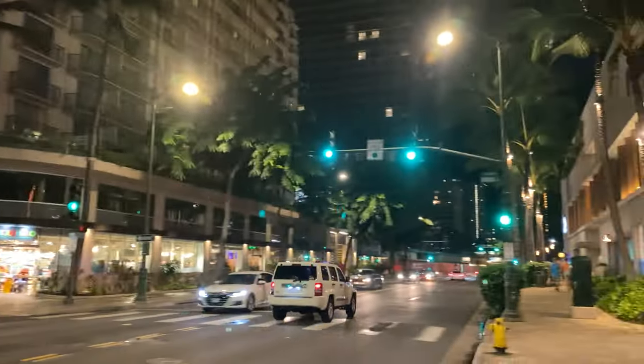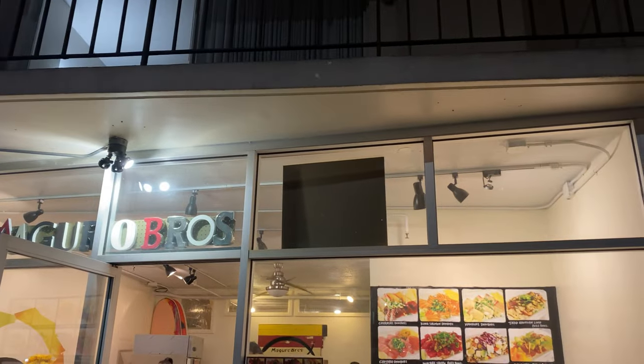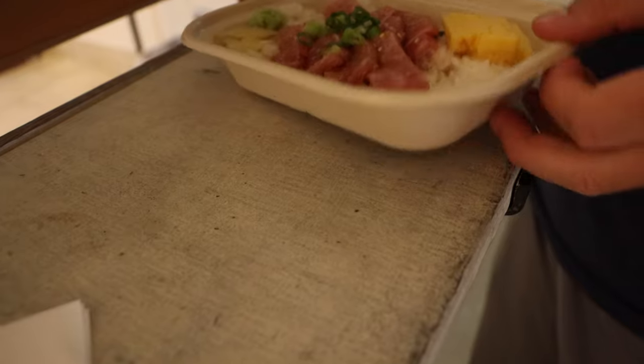We haven't done too much nightlife here in Hawaii because being at the beach all day takes a lot out of you. But tonight in Honolulu, we're gonna do a little food crawl, and it's a lively atmosphere here. It's looking pretty fun. Right now we are outside of Maguro Bros. It is a poke spot. It is takeout, so we're waiting outside. The special today was bluefin tuna, and that's what we went with.